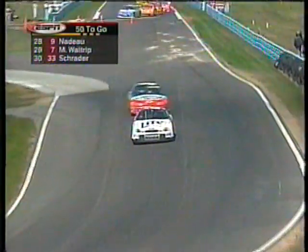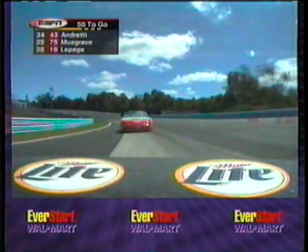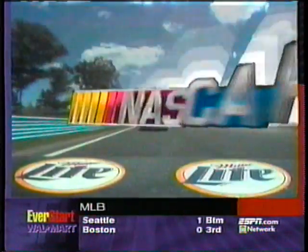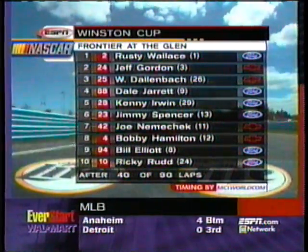He's back in 36th position. The last car on the lead lap. We have 4 cars that are not on the lead lap at the moment, and the 61 car of Murray off the track, and the 22 of Ward Burton, the only one officially listed as out of the race. The 11 car of Brett Bodine is down 24 laps and shown in 43rd position, but he still is on the racetrack. The NASCAR Frontier at the Glen continues in a moment.